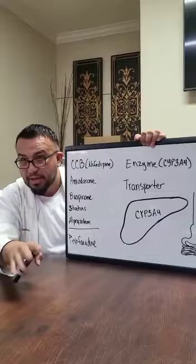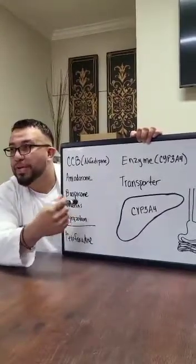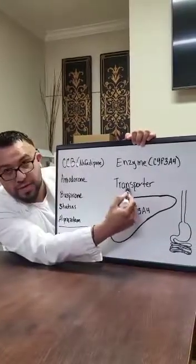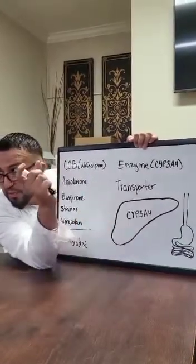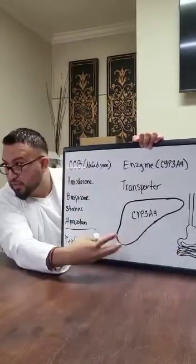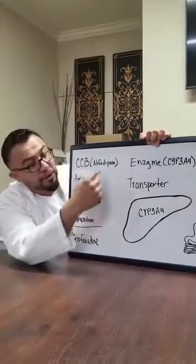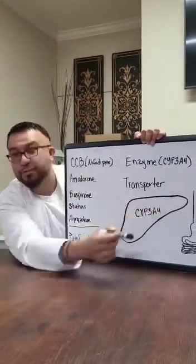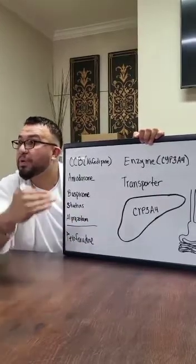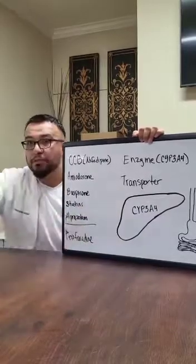Does that make sense? On the other hand, grapefruit juice also interferes with something called transporters. The transporter helps take that drug and send it to the target tissues, which means it allows them to have the therapeutic effect. Well, grapefruit juice also interferes with the transporter. So in some drugs, it can also decrease the effects of the drug because we need that transporter to get that drug throughout the tissues so it can have its therapeutic effect.